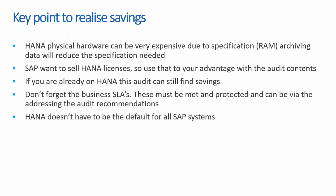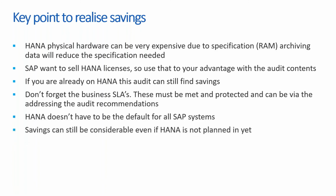Obviously, HANA doesn't have to be the default for all your SAP systems, so you can use other SAP databases that don't have the same infrastructure requirements or license requirements. We could talk more about that. And savings can still be considerable even if HANA's not planned in yet. So it's highly likely that we'll find the majority of the benefits if you haven't gone there.